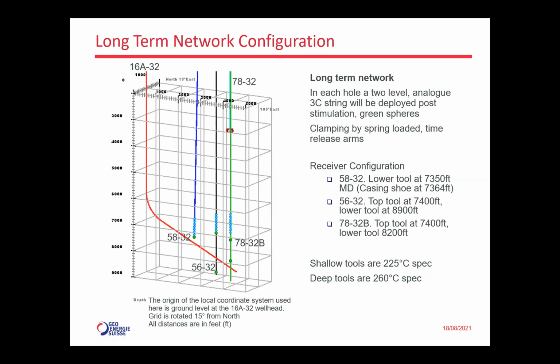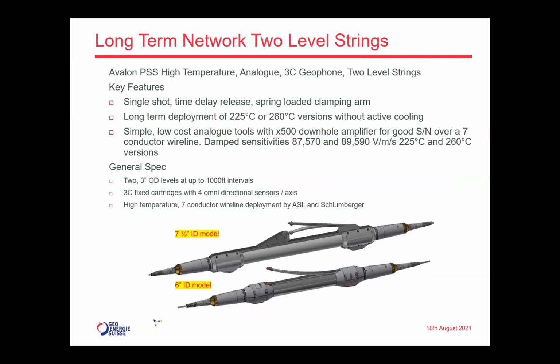So we will deploy these tools again according to the temperatures that they can withstand, and also the temperature limit of the wireline. So an interesting consequence of the higher temperature spec of these tools is that here in 5632 we have the possibility of deploying a tool beneath the tau of 16A, so beneath the stimulation zone. So this is actually quite good from the perspective of getting good depth errors on the event locations. So these are the tools we're proposing to use for the long-term monitoring.